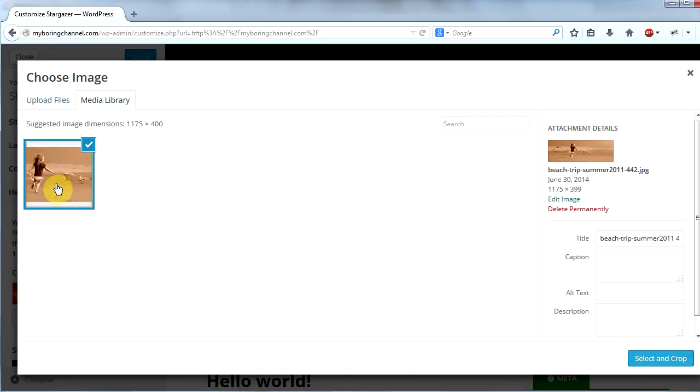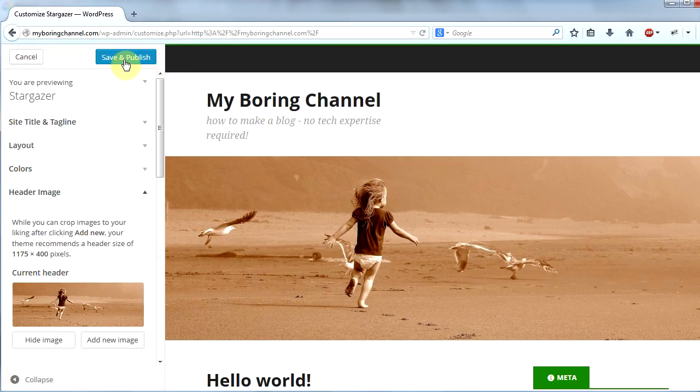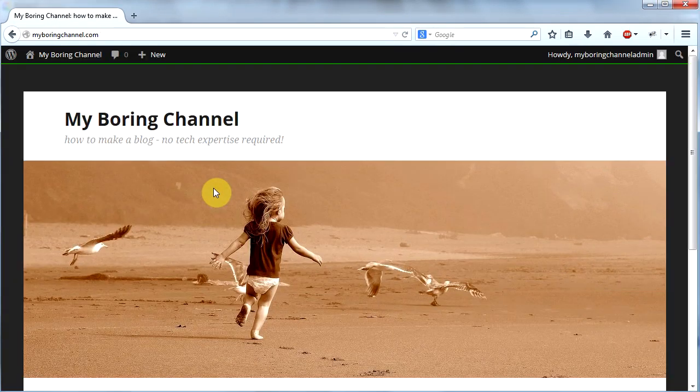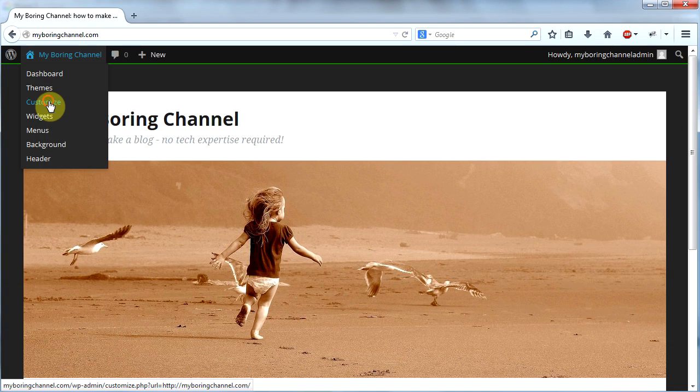And then once it's uploaded, I will click Select and Crop over here on the right. It's already cropped perfectly, so I'm going to click Skip Cropping. And then I'm going to click Save and Publish. I'm going to close this here so I can see my site now. There it is. It's looking pretty nice. Let's go back to Customize and keep working on this.